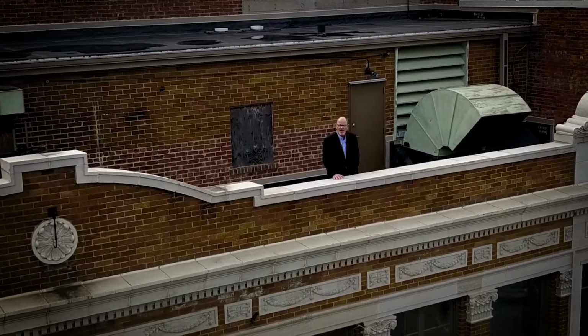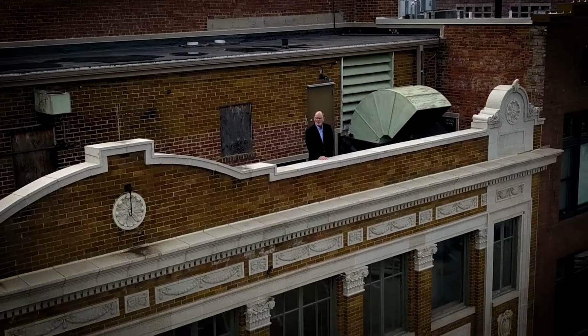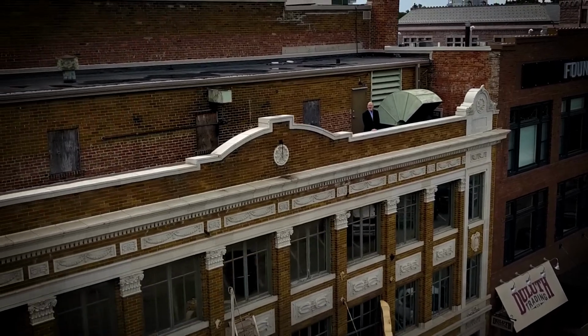Visit us at SiouxFallsStateTheater.org to learn more about volunteer and giving opportunities. It's time to finish downtown Sioux Falls. It's time for the State.